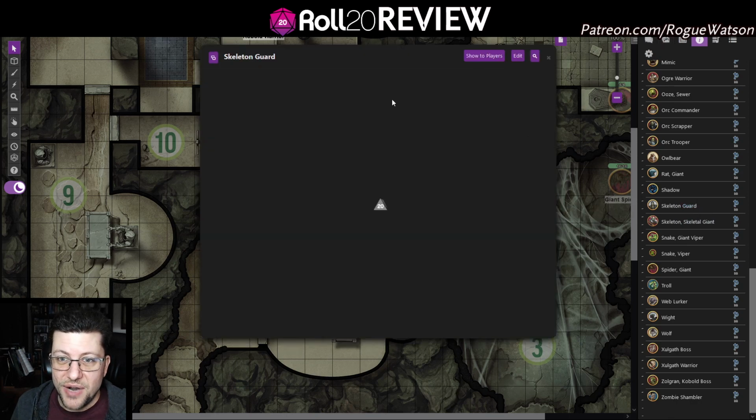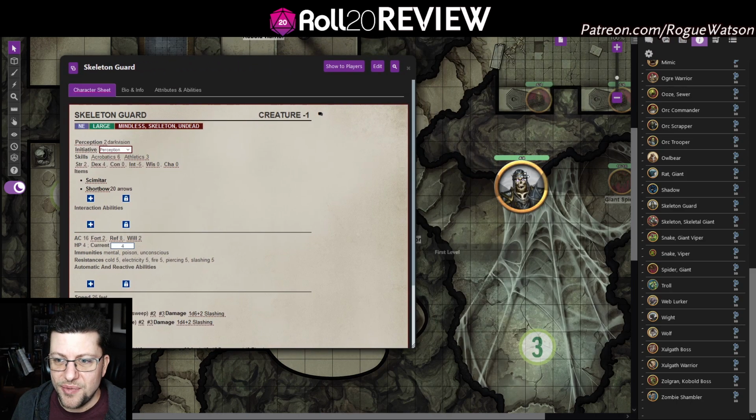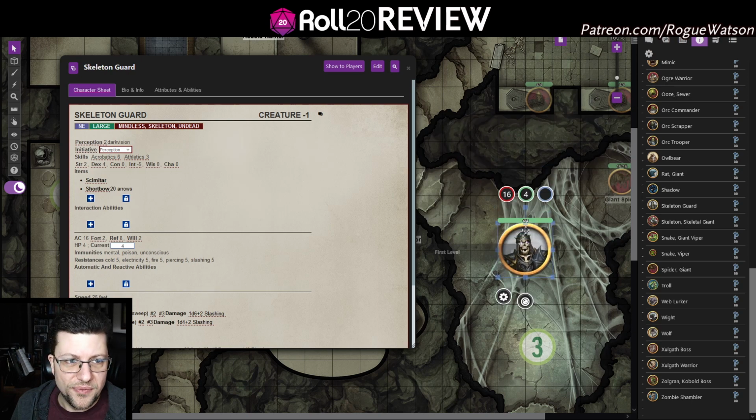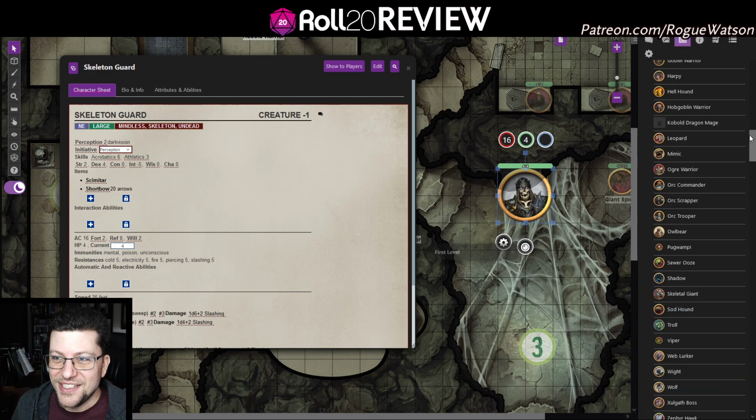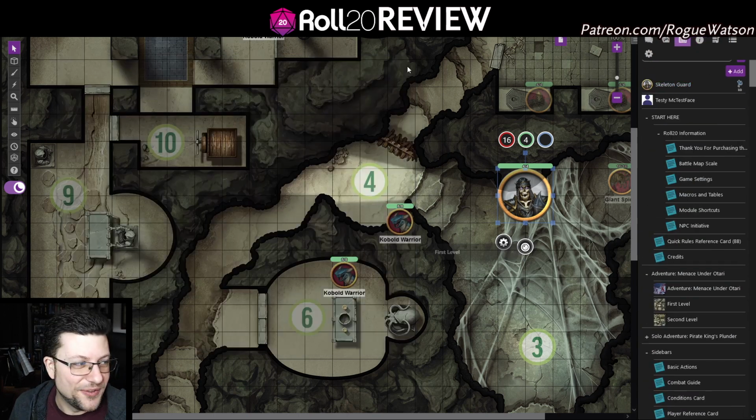And notice how when I grab it, it's actually going to generate a character sheet for me as a pop-up, because it's going to think, oh, you don't have this thing, I'm going to grab it on there. Boy, that thing's big. That's a giant skeleton. And then it's going to populate a new one on the top, because it's going to assume I don't already have it, which I did on that one.